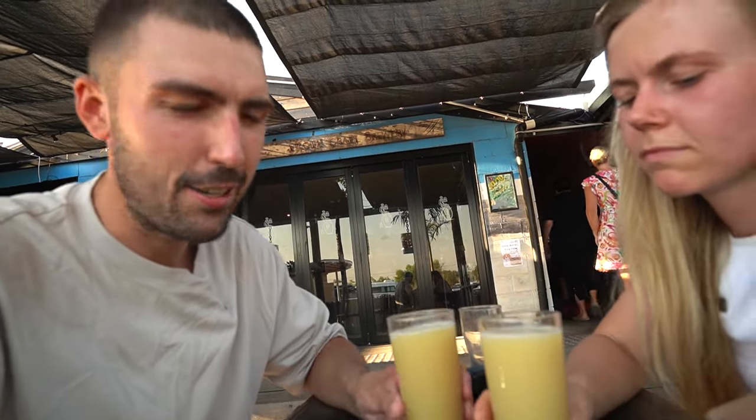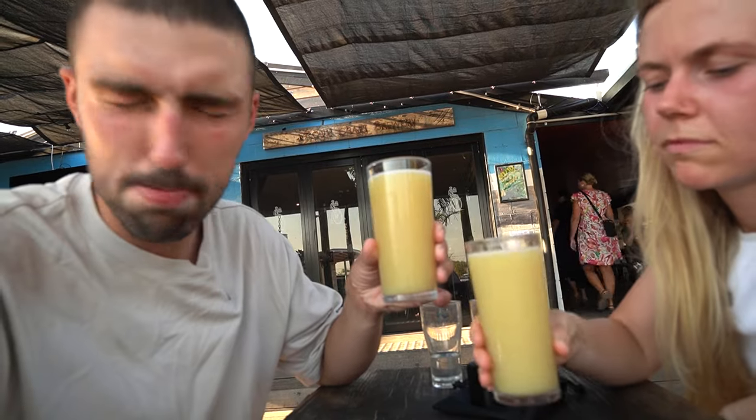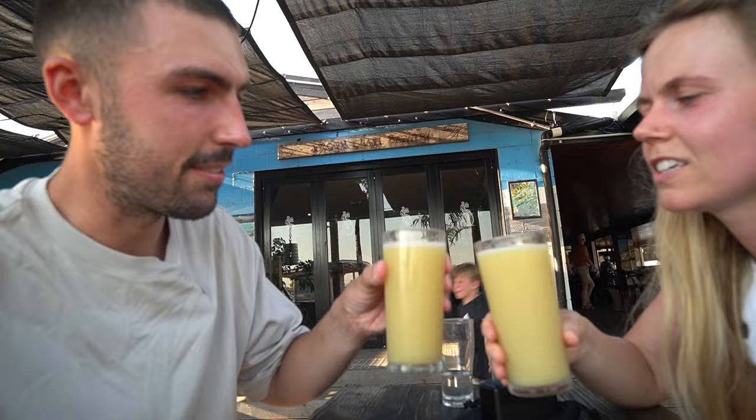There's not one, but two breweries in Exmouth. And this is Frost Brewery. Frost, one of the two. It is happy hour, the best hour of the day. And this is the creamiest looking beer I've ever seen in my life. It literally looks like a banana milkshake. These flies in my eye. Cheers. Cheers to happy hour.